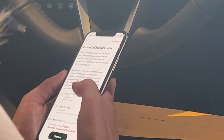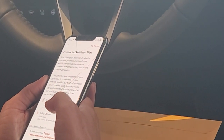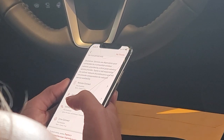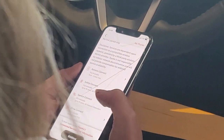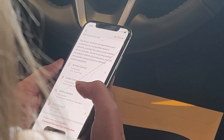It's right now it's showing you what you get for free for the next little while. So Remote Connect, which is the remote starter, free for the next 3 years. Safety Connect, which is your SOS button, right up here. And there's a cover over it, so that's free for up to 10 years. You've got Drive Connect, which is the satellite GPS. That's free for 3 years. After 3 years, it stops working unless you renew that subscription also.